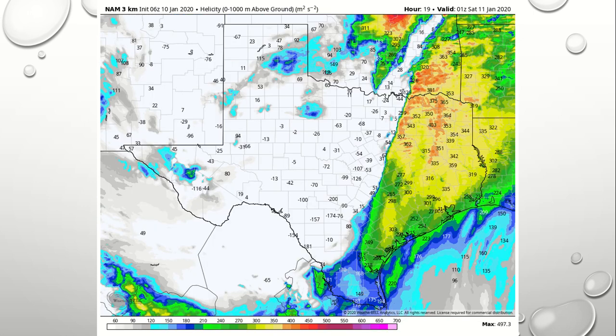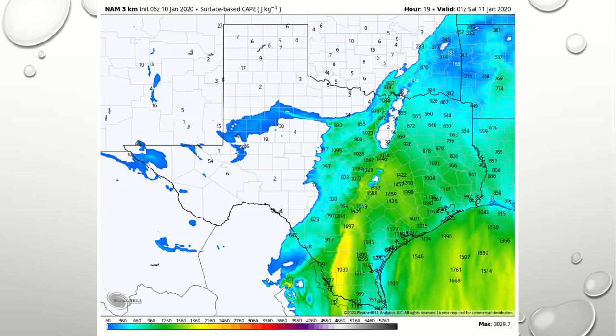And you can see when we have that, we usually have high helicity values. So with those greater winds, we could see a few tornadoes within that zone. Now the CAPE values, the instability values out in East Texas don't look all that impressive, but again, I do think that this is being significantly underdone. I do think that areas out in East Texas could see CAPE values of around 1,000 joules per kilogram, especially out in north central Texas.